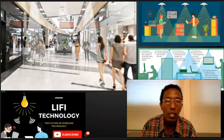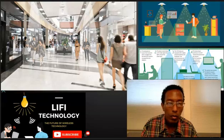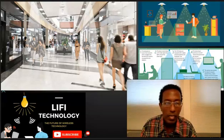Another is underwater application. We use underwater ROVs, remote operated underwater vehicles. Most of them use cables, but with Li-Fi, because light can travel through water, we can communicate with them easily.